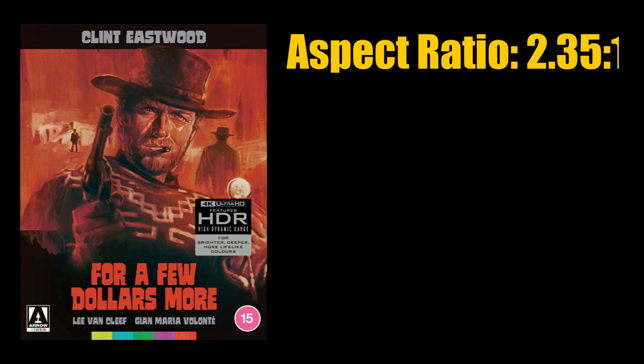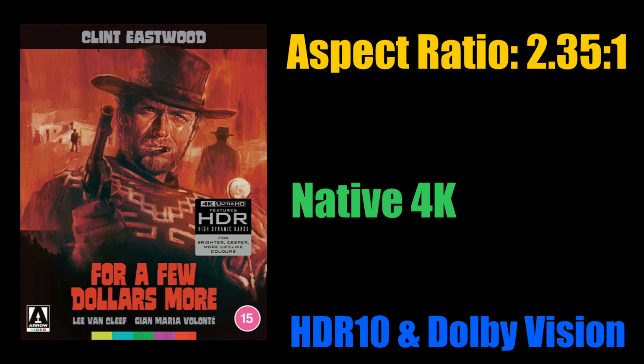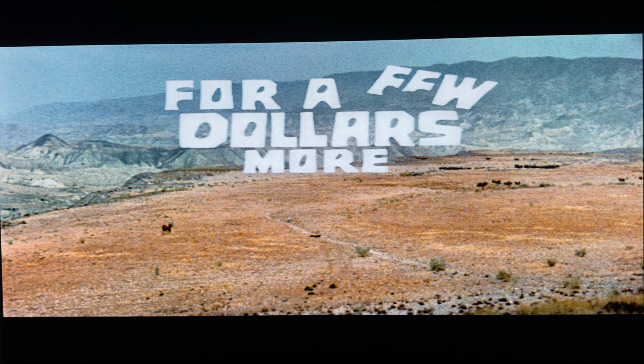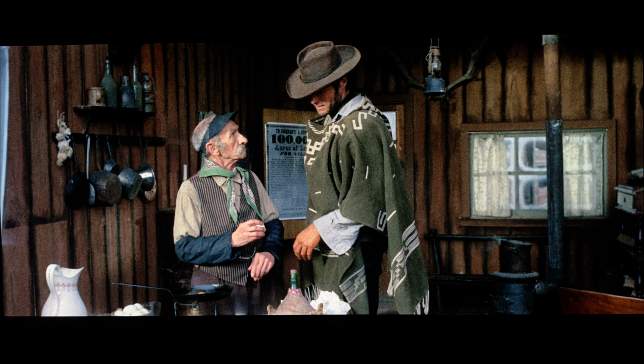For a Few Dollars More on 4K Ultra HD Blu-ray has an aspect ratio of 2.35:1 with native 4K resolution, and it supports both HDR10 and Dolby Vision. For purposes of this review, I will be discussing the Dolby Vision transfer. Arrow's transfer of For a Few Dollars More underwent additional restoration work apart from the restoration provided for the Kino Lorber discs some years back. In addition, it was color graded for HDR and Dolby Vision.